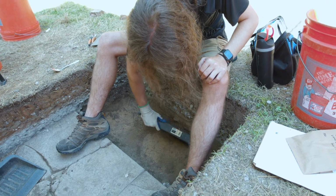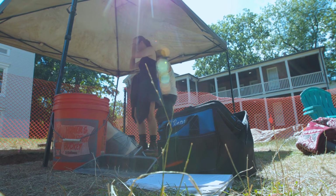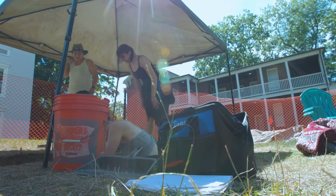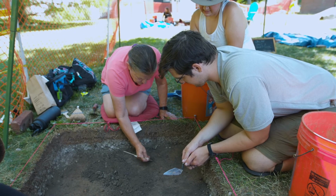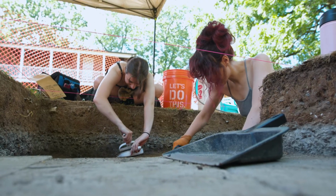So I think teaching and treating these students as researchers, as scholars, is really important because they know that they have the capacity to make these decisions and interpret data and analyze what they're seeing. But I'm also hoping that these students really take away from this the experience of being researchers themselves.